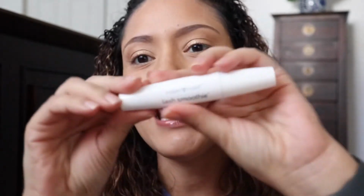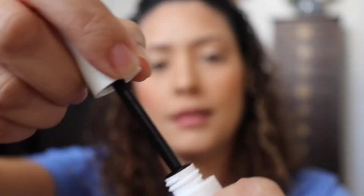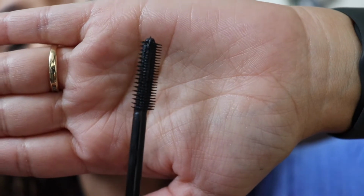Okay, this is what the packaging looks like. It is black and white. And now let's take a look at the bristles. So you can see both of them right there. The short ones are over here to the right and the long ones are to the left. All right, so let's get to it. Let me zoom in and let's try, I think we're gonna do the small bristles first and then we'll do the long bristles, and then I will not do this eye so we can see the difference, okay?